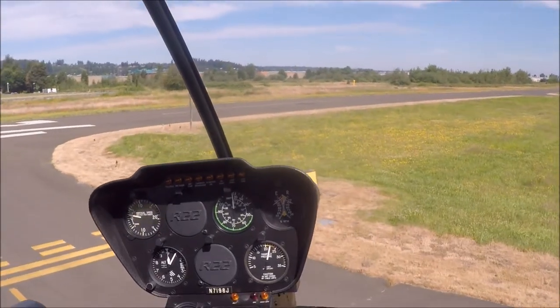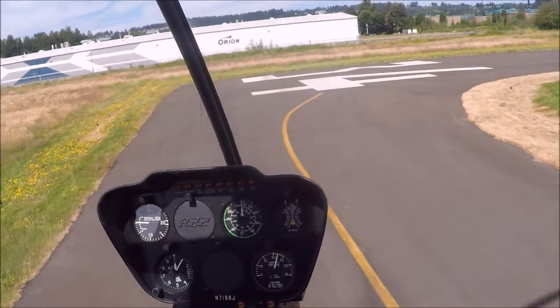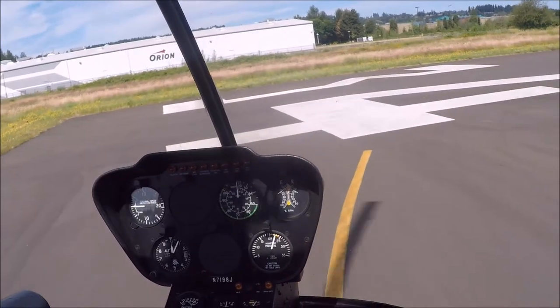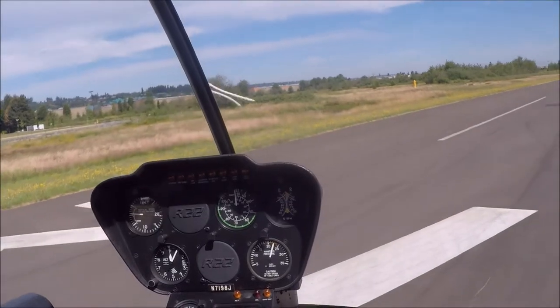Armored traffic, helicopter 98 Juliet, taking the active 3-4, left close traffic, over. All right, so do a normal takeoff when we get out here, and then we're going to level off at 40 feet and 40 knots.